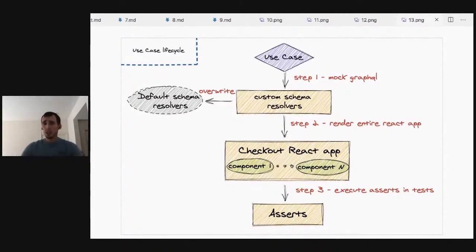When we run a use case, first we have to mock our schema. To do that, we create default mock resolvers for our entire GraphQL schema, which we will be reusing across all the use cases, and then override only specific field resolvers in each use case. Next, use cases are going to render the entire React application based on the mocked schema. And then we're just going to run assertions, if any.